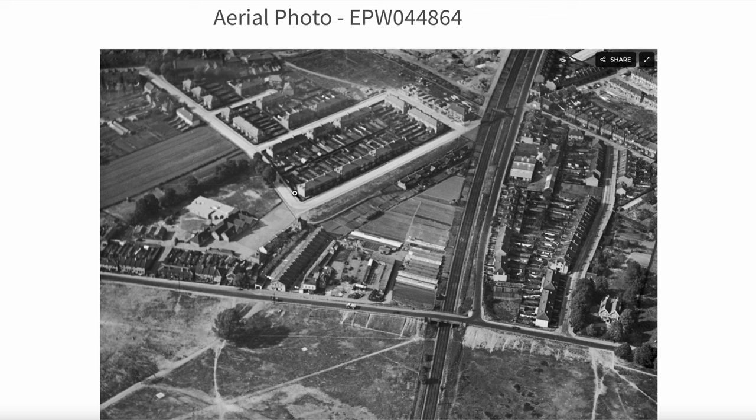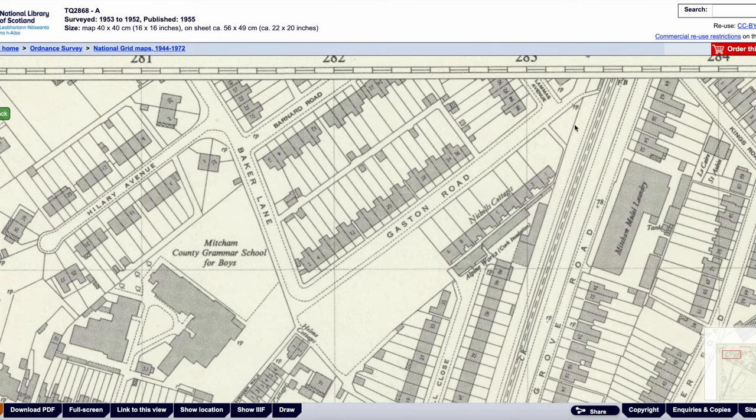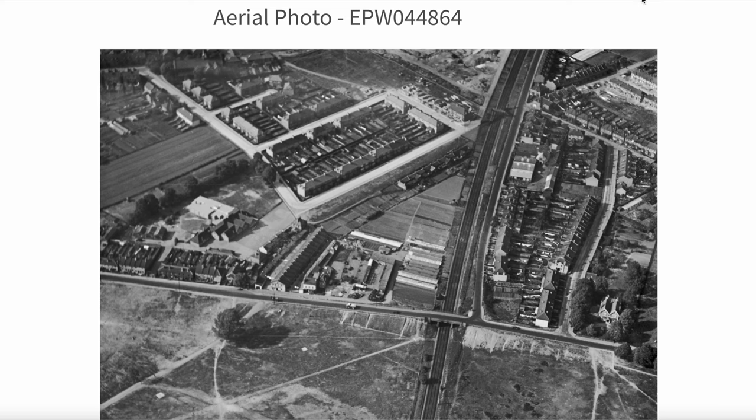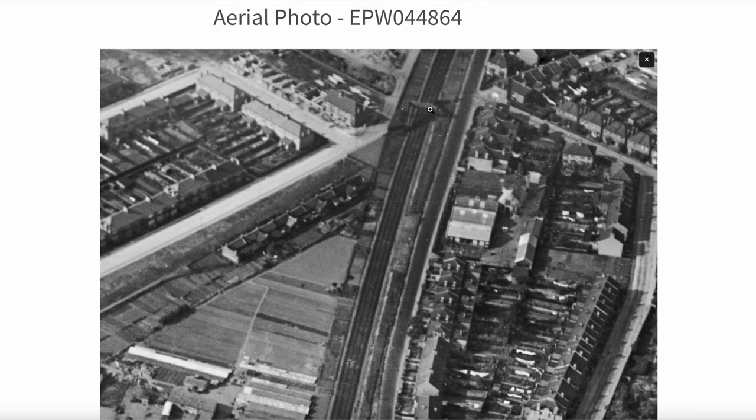This all looks kind of new, doesn't it? Yeah. In fact, the road looks brand spanking new. That's either a footbridge or a... That is a footbridge, isn't it? It's still a footbridge today. Oh, here we go. It's just off the map here, footbridge. So you've got Gaston Road, Lemmas Avenue, giving the footbridge over the railway line. Yep, that's the footbridge.